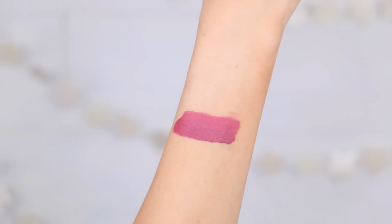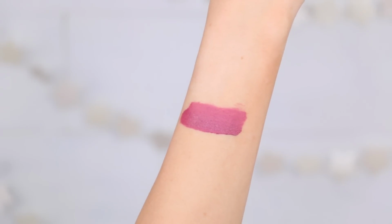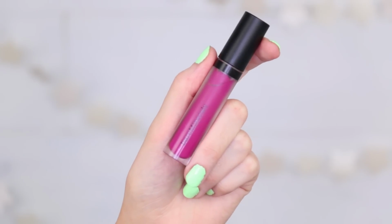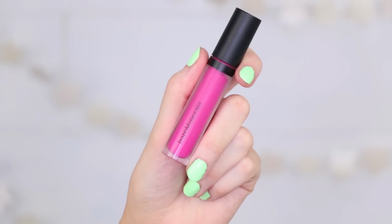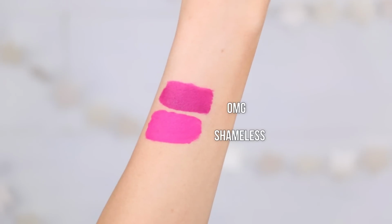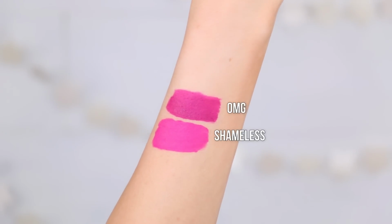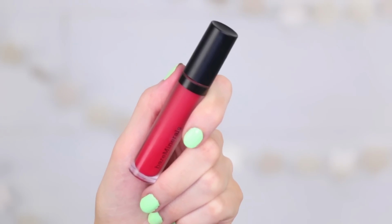It is a beautiful, Your Lips But Better, slightly cool tone, pinky nude shade. It just looks stunning on the lips. I love this one. For dark but still really vibrant colors, I'm really loving OMG as well as Shameless. These are both very pretty. One's more of a purpley undertone, a little bit more berry, and the other one is a bright fuchsia. And then lastly is this classic, it's called VIP Red shade.